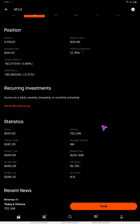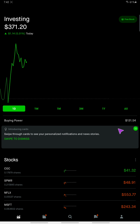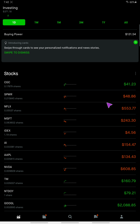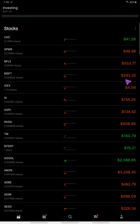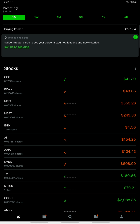So right now, I've got $130 available in my Robinhood account to invest. And I've already got a bunch of money invested, 371 owned in stocks, I guess. Mostly I just put like $5 in each of these, and some of them it's like 25 or whatever, because I don't have a lot of money, so I'm going to try and see how much I can make.